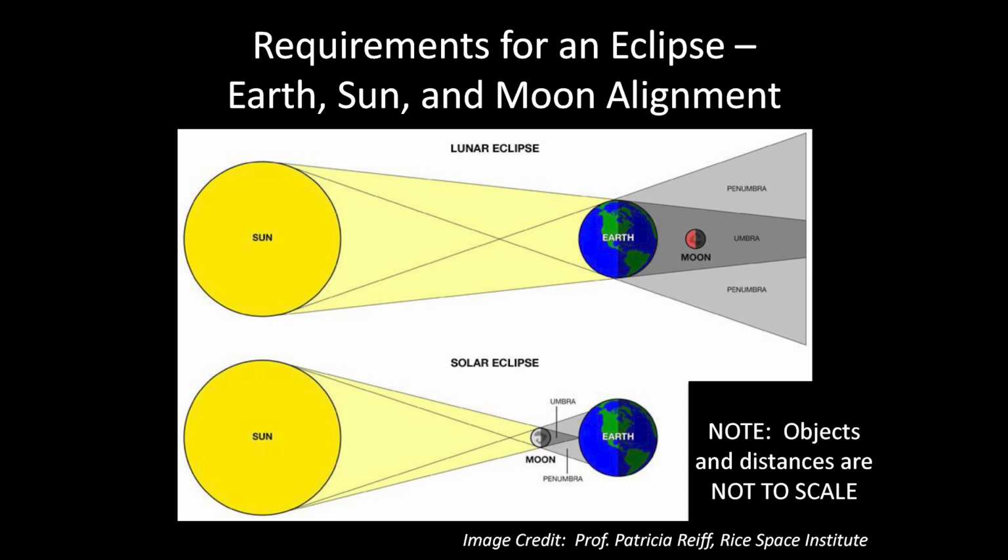But here is basically the two diagrams of what we just spoke about in that previous slide. The top view, this is the arrangement of the Earth, Moon, and Sun in a lunar eclipse. The Earth is in the center, the Moon is passing through the shadow of the Earth, and then for a solar eclipse at the bottom, the Earth and the Moon have essentially reversed positions. One thing to note is that these objects are not to scale in size or distance. We're going to talk about that a little bit more in a moment.